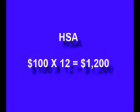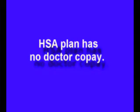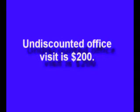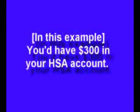So let's say that you get into this HSA type plan, and 3 months down the road, you need to go to the doctor. Well, under this plan, there's no copay. You've got a $5,000 deductible, but you've been judicious and disciplined about putting that $300 into your HSA account. That's a bank account. You've got a debit card there. So what do you do? Well, let's say your carrier is Carrier A, and Carrier A has a network, and you go to a network physician, and the normal retail non-PPO discounted cost for going to the physician for a typical visit is $200. Well, since you're going to a network physician with Carrier A, they're going to discount that visit to, say, $100. Well, you have $300 in the bank in your HSA account.